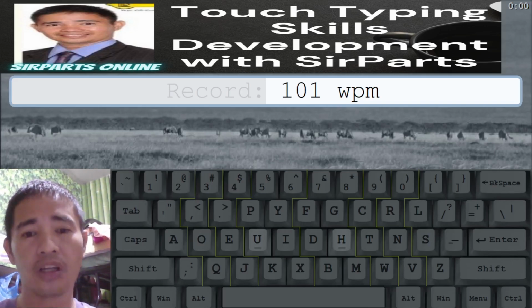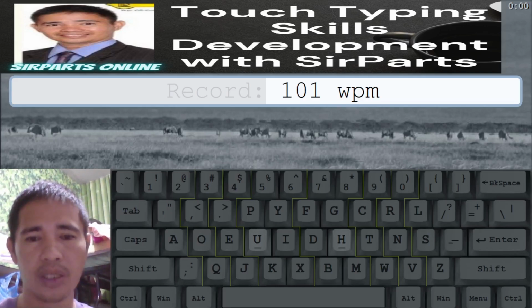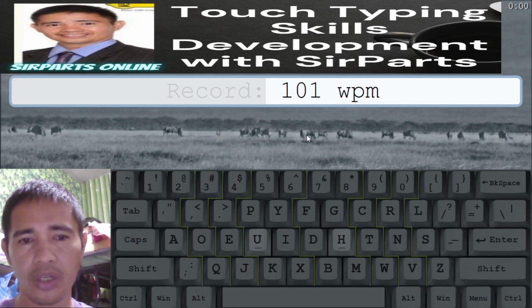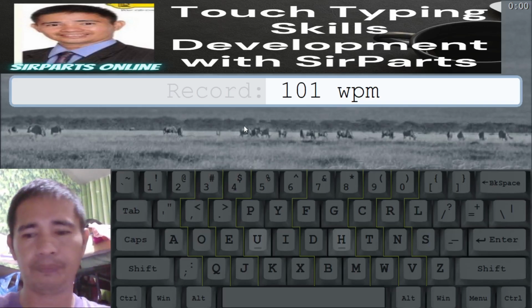So I recommend, guys, that you use the Dvorak keyboard layout. As you can see on the screen, you have there in the home keys AOEUIDHTNS as our home keys. So let's start.